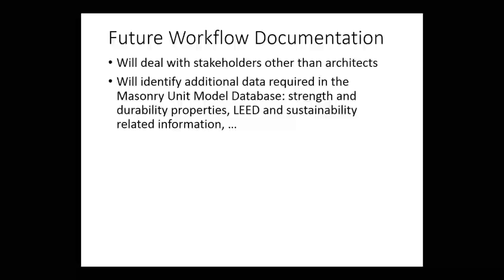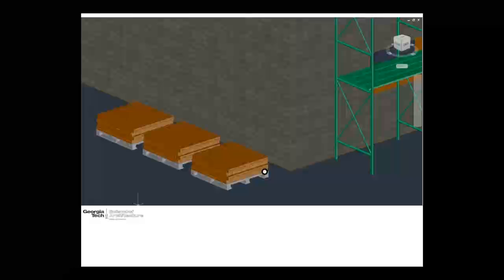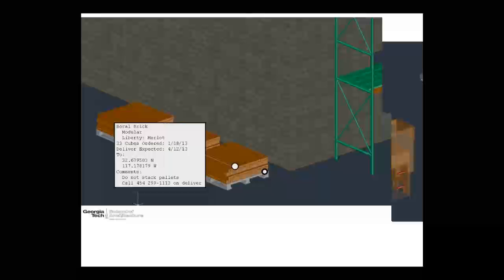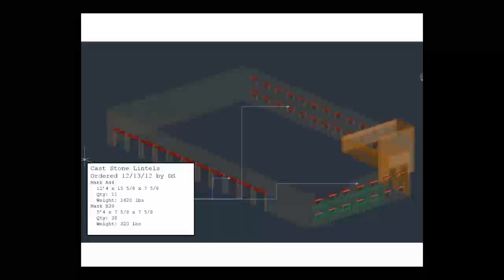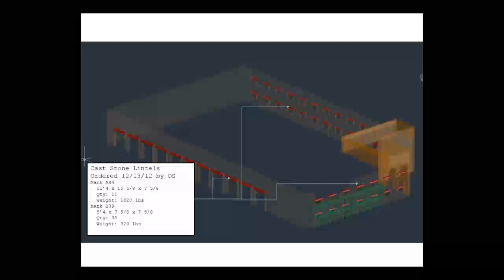And we are imagining future states of BIM where things like the tracking of masonry units on the job site are possible. So here we see, we'd like to know when masonry was delivered, where it is on the job site, so that we can let the masonry foreman know that the materials are available. That specials like cast stone lintels might be tracked separately from the off-the-shelf products, so we know what size there are, and we might even be able to understand the requirements for installing them. So for example, if these cast stone lintels weigh 1,600 pounds, that might be something that we need to know to facilitate the installation of these special masonry units.